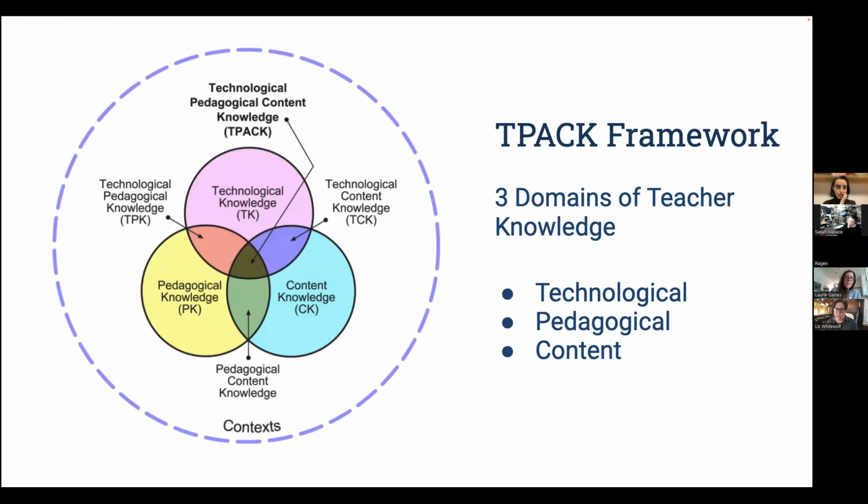One of the things that I really leaned into was this idea of the TPACK framework, and TPACK stands for technological, pedagogical, and content knowledge. And these are three areas or domains of knowledge that teachers need to enact when they're using tools and technologies for teaching. They obviously need to know their content. And they need to have a pedagogical or learning theory understanding of how their students are engaging and how to engage with the students. And they also need to learn the technology.